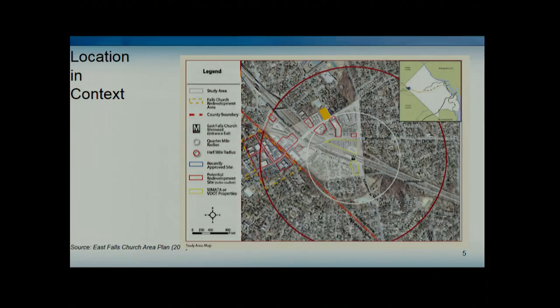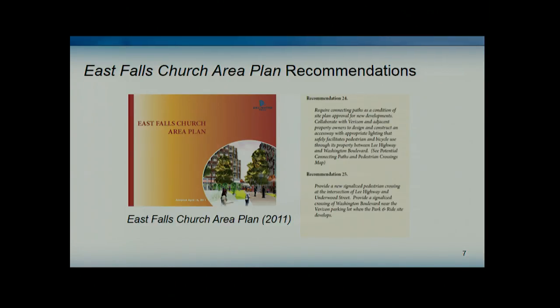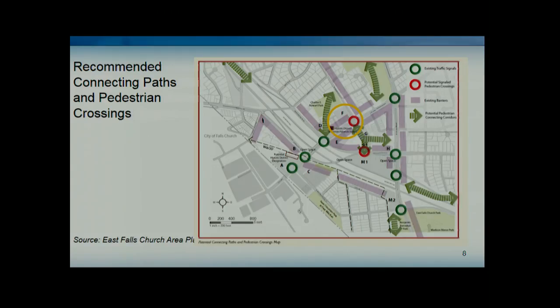I think we all know where the site is located and the context, and Matt did a great job talking about the design. So the main guiding principal document for this project was the East Falls Church Area Plan, which was approved in 2011. And I know this is a little bit difficult to read, but I'm focusing my presentation here on recommendations 24 and 25, which speak to the pedestrian network that will involve the frontage of this site on Lee Highway.